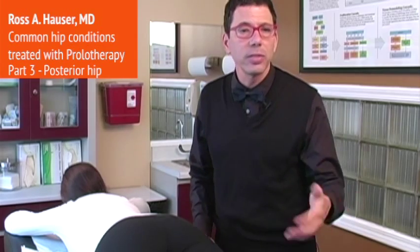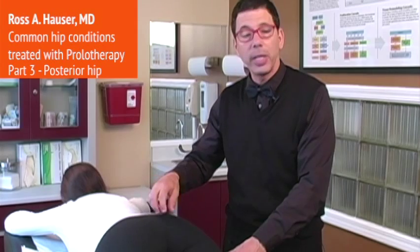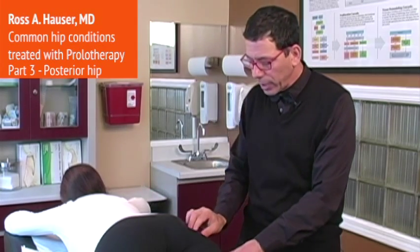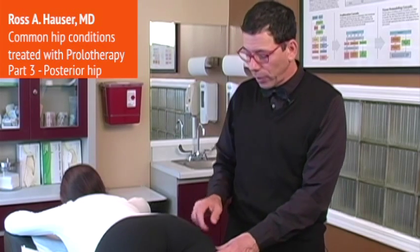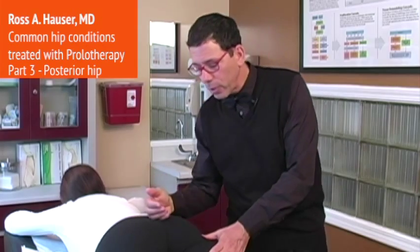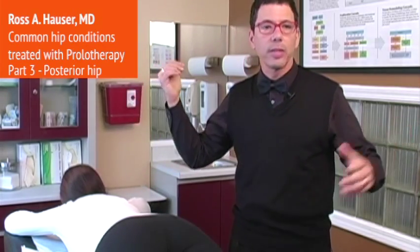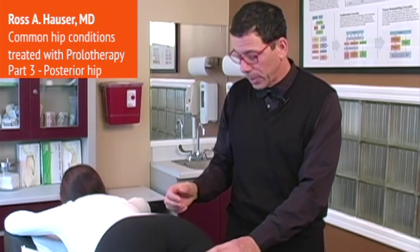So the treatment isn't stretch your piriformis. The treatment is get prolotherapy to the ligaments that hold the sacroiliac joint in place and get prolotherapy to the ligaments that hold the hip joint in place. Once the hip joint or the sacroiliac joint gets stable, the muscle relaxes, the pinching of the sciatic nerve goes away, and the person feels fine.